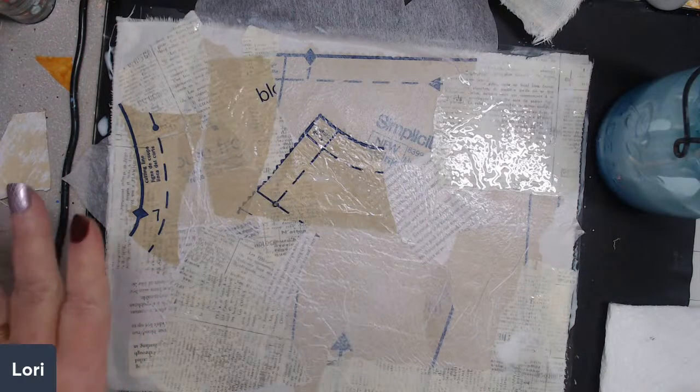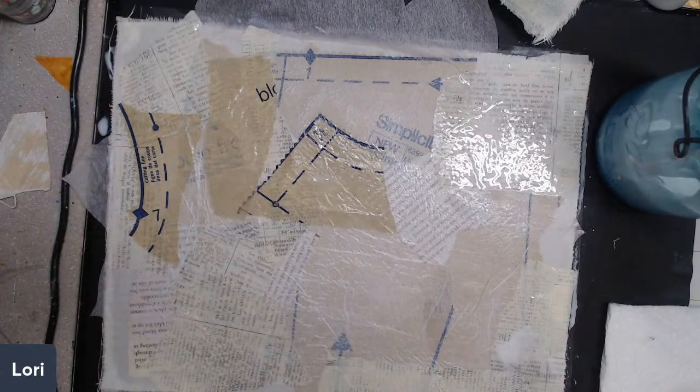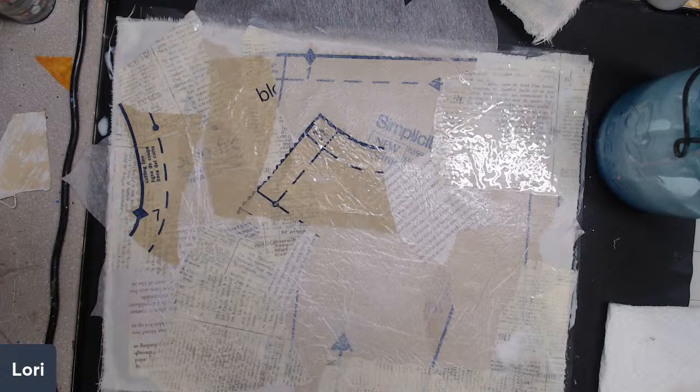Okay, so I'm going to stop with this layer, and now I'm going to put on the layer that I want to use as my cover. Okay, so let's go with flowers. Flowers, I think, are always good. Now, I didn't take my backing off of my napkin, which I'm going to do that now. And after I do this one, I'm going to do a second one, and then I'm going to dig into my scrap bag of napkins. Hey, Kathy Arbor. Good morning, good morning.